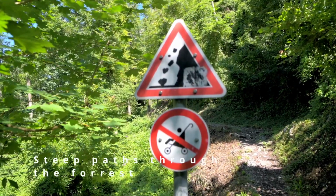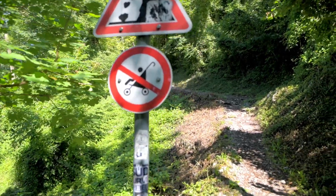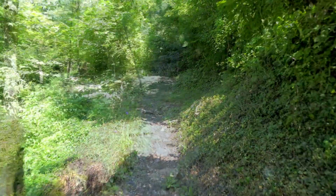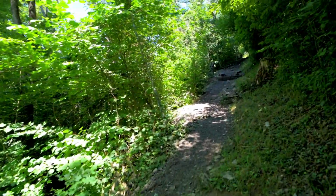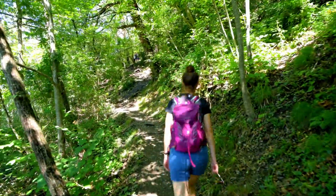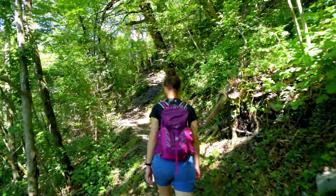Passing these warning signs, we get reminded that this is considered a mountain hike. It is marked in white, red, white. It also gets me curious, who would have thought to even bring a stroller onto this path? Usually there's a story behind every warning sign.